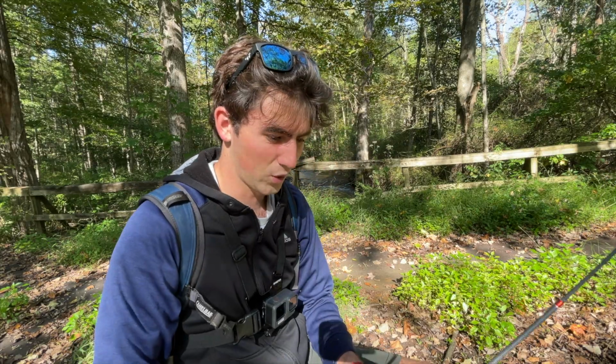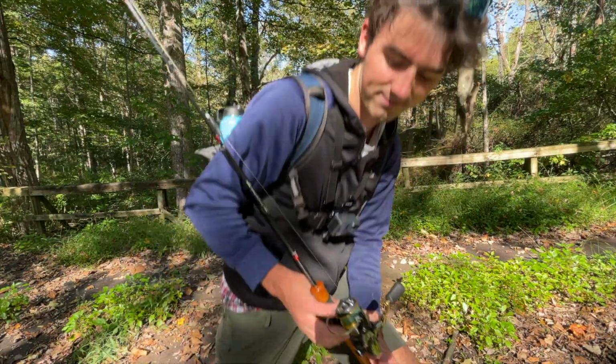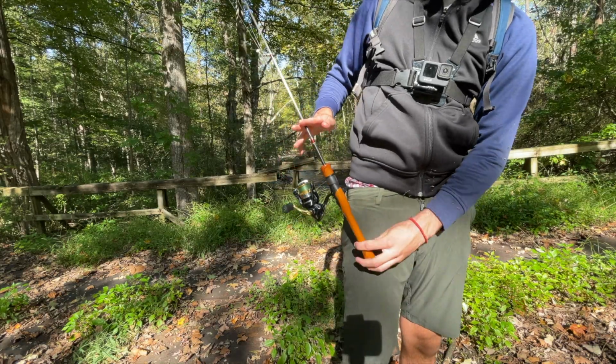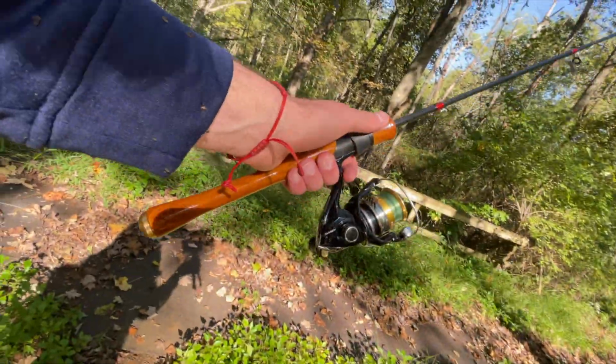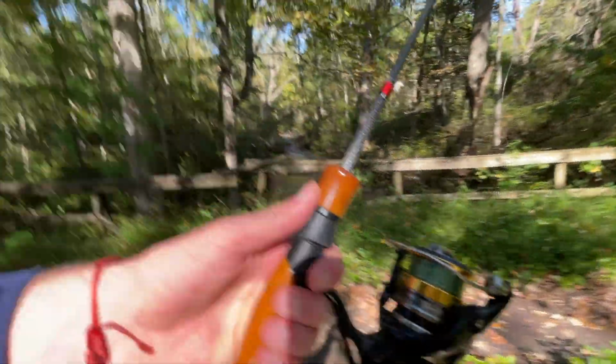So with all that being said, this thing will collapse down to about this, and I could stick it in my pocket for these trips. Definitely an investment that maybe you guys want to check out, and the Shimano Nasky is a great reel too.